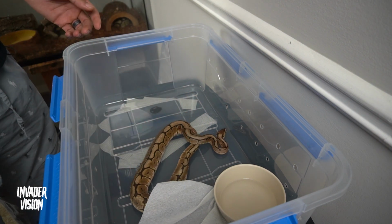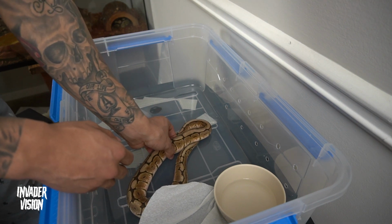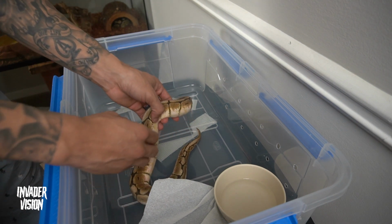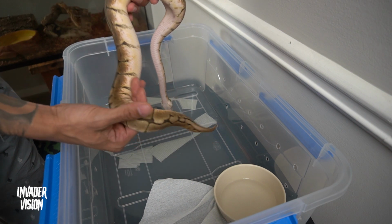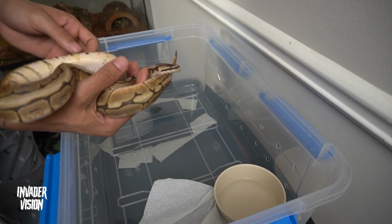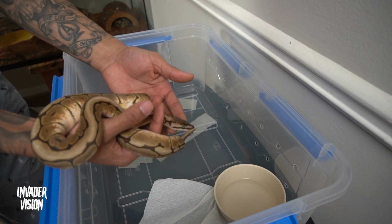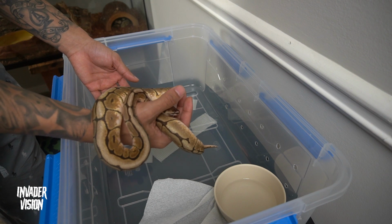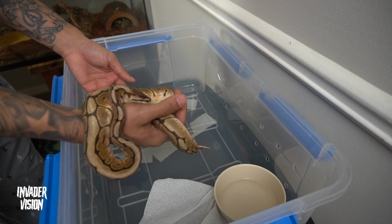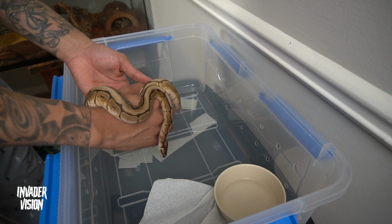Still a little skittish. Remember, come up underneath the body, the middle of the body. Boom. Support the rest of the body. Boom. There we go. Let her ball up. Let her do whatever she wants to do in your hand. You don't have to be scared. They're more scared of you than you are. Not all of them like to be rubbed underneath the head, but most of them do.